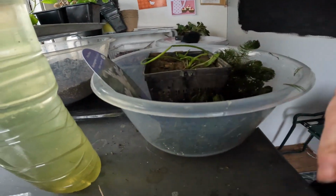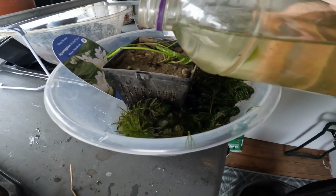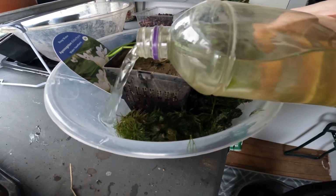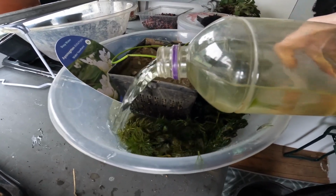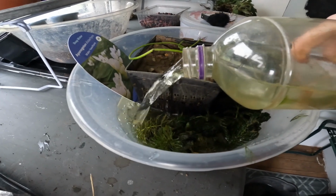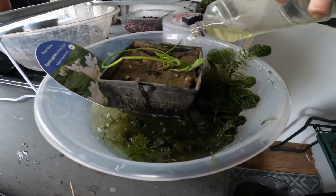Right, it's probably quite dark in here, but let's just get this shed temperature water. I don't know if this is the right thing, but I can't imagine letting them dry out is a good idea. Surely submerging them partially.